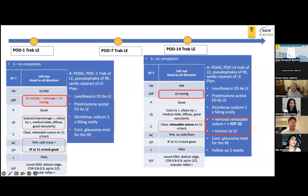One day after surgery, the IOP remained high. We performed digital ocular massage and the IOP decreased to 14 millimeters of mercury. The bleb morphology was normal. The anterior chamber was deep with good patency of the iridectomy at 11 o'clock, and we continued the medications.